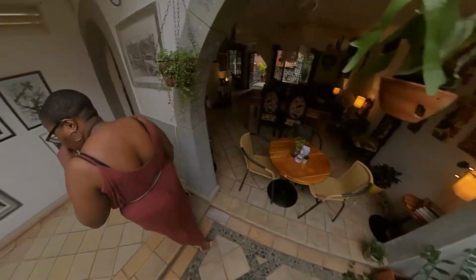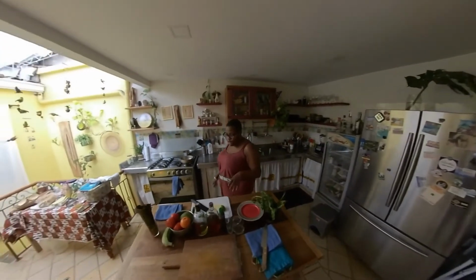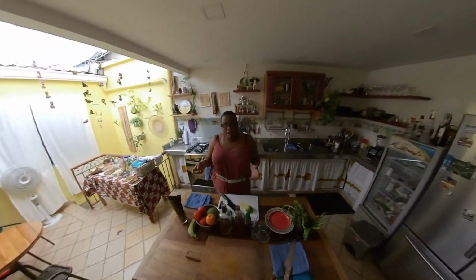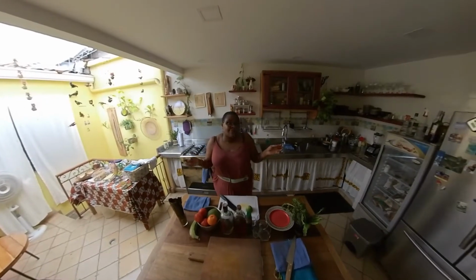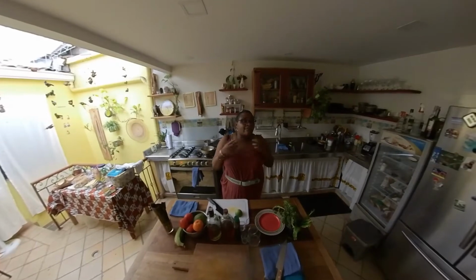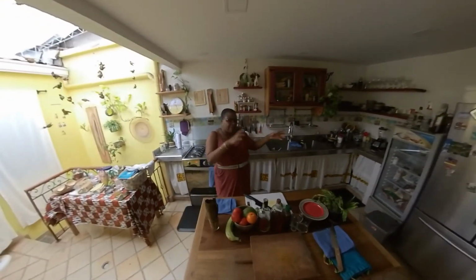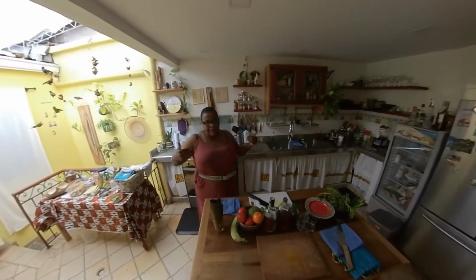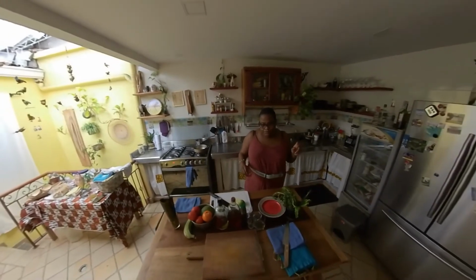Most of the stuff that we're going to eat today is either from my grandma's house, or the fish is from a Black collective of artisanal fishermen. They go out in the little canoe, and if they get 10 fish, they get 10 fish. I can always tell you that we're going to have some sort of seafood, but I can never tell you it's going to be this or that, because it's kind of like the American catch of the day.